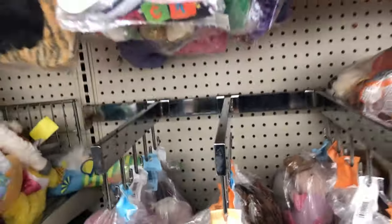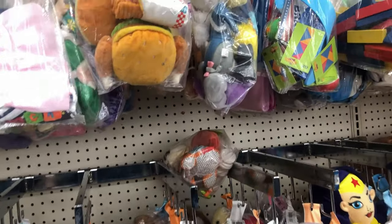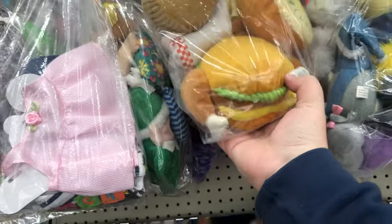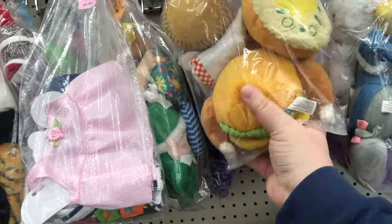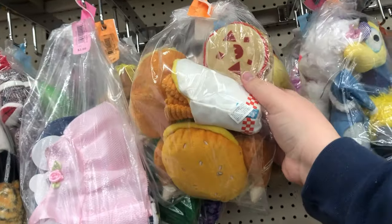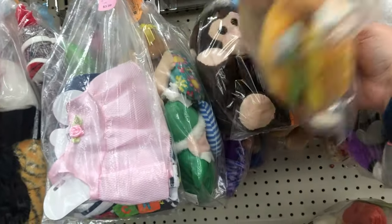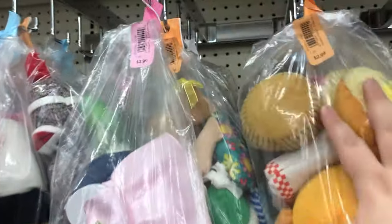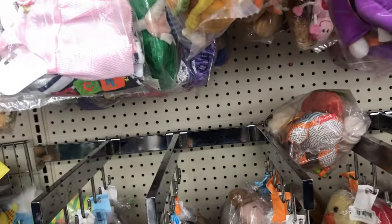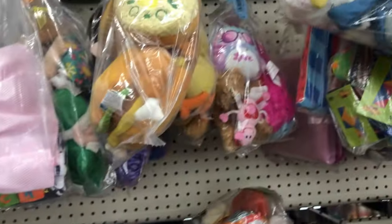Baby dolls, Beanie Babies. I think these are dog toys, actually. Yeah, they're definitely dog toys. That would have been great for our dog for Christmas. For $2.99? I don't know, I'm still like, are they toddler toys or dog toys? I don't know.